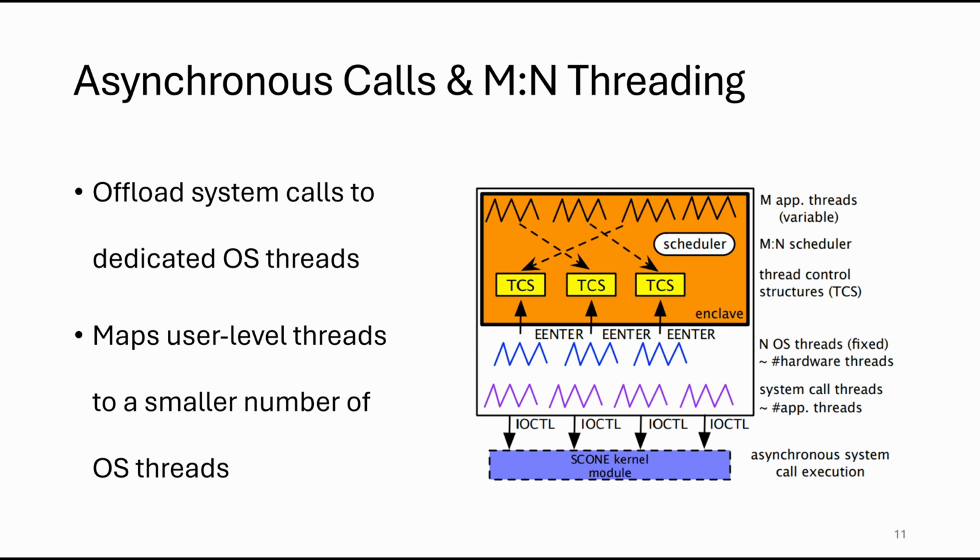Okay, let's start off by talking about those asynchronous system calls. What are those? So basically, they offload system calls to dedicated OS threads to avoid those costly enclave transitions that SGX suffers from. And it does this by using lock-free queues to pass system call requests and responses. The end result is that it enables an enclave thread to continue executing other tasks while waiting for system call results.